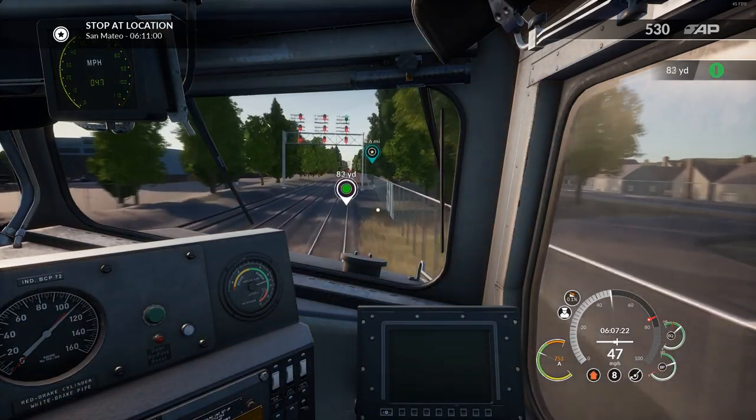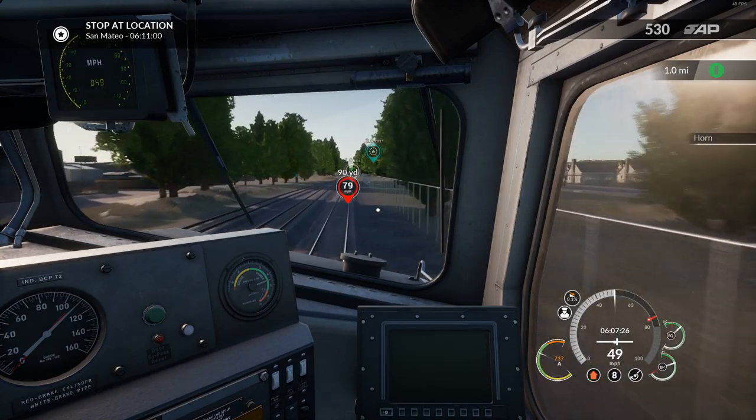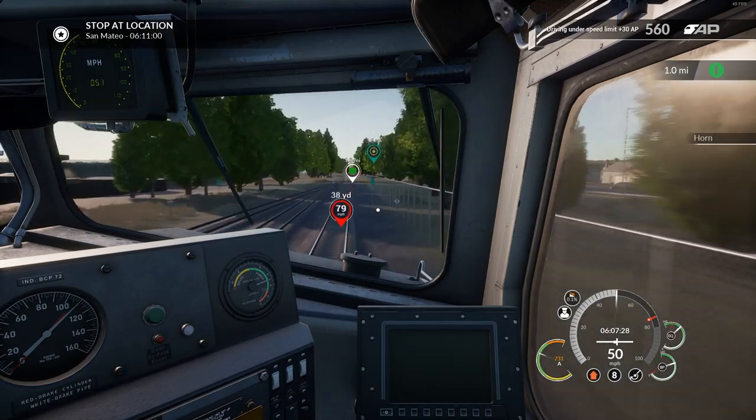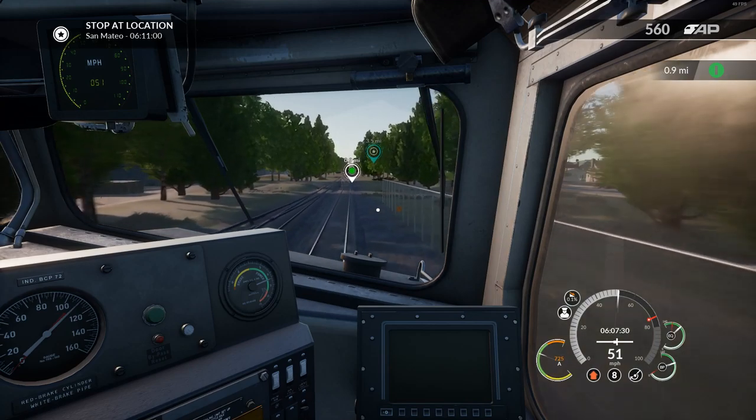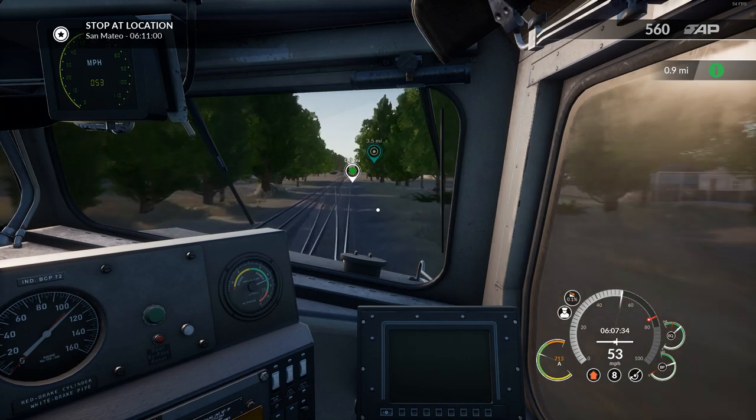We've got greens through here. And we're 3.6 miles away from San Mateo, which is where we're stopping at next. Should be a nice straight shot through here.